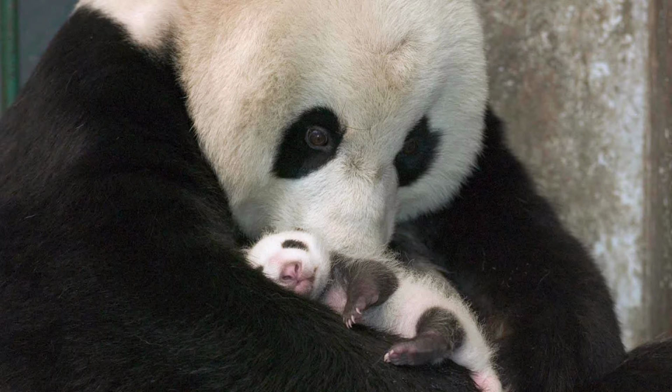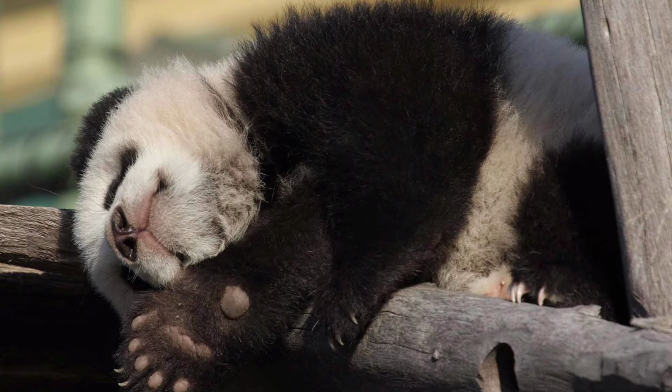Pandas can use it to hold objects in their paw, successfully climb trees, grasp branches, and perform other actions that are uncharacteristic of ordinary bears. This paw adaptation allows them to handle flexible bamboo stems with ease and dexterity. When eating, pandas adopt an upright posture with their front paws free, which helps them manage their food better.